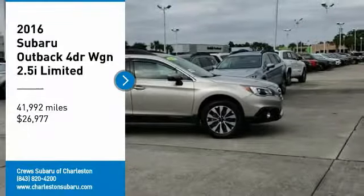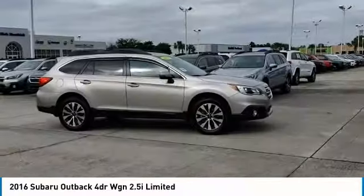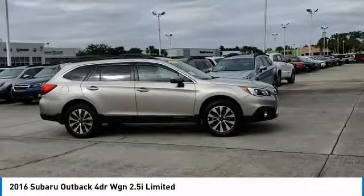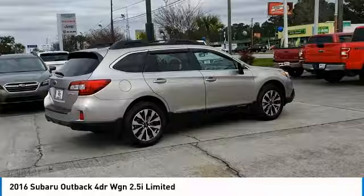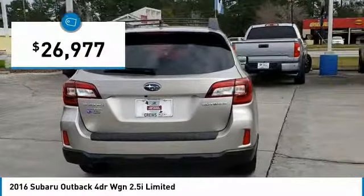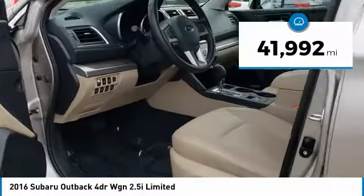Stop by and take a look at the 2016 Outback. Take the go-anywhere capability of all-wheel drive and plenty of room for cargo and companions, and you've got the Subaru Outback. Let the adventure begin, and it is priced below $30,000. This vehicle has less than 45,000 miles.